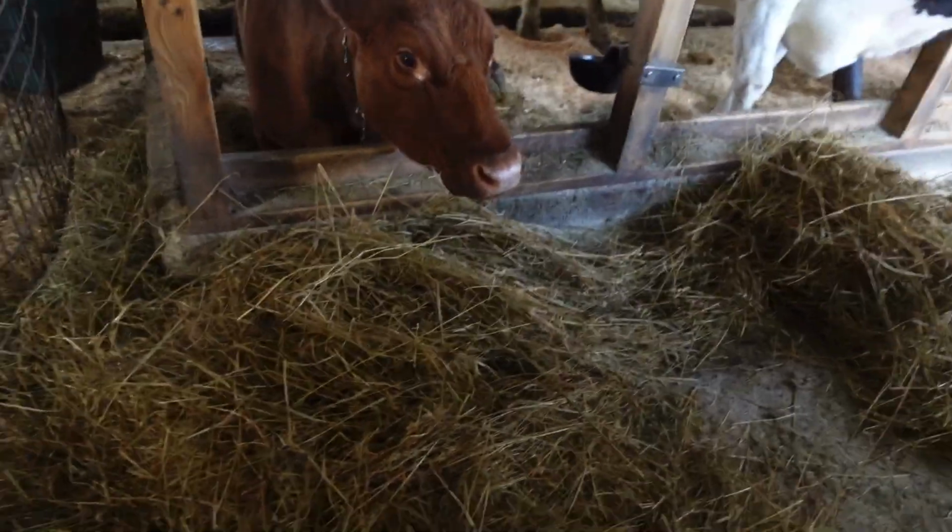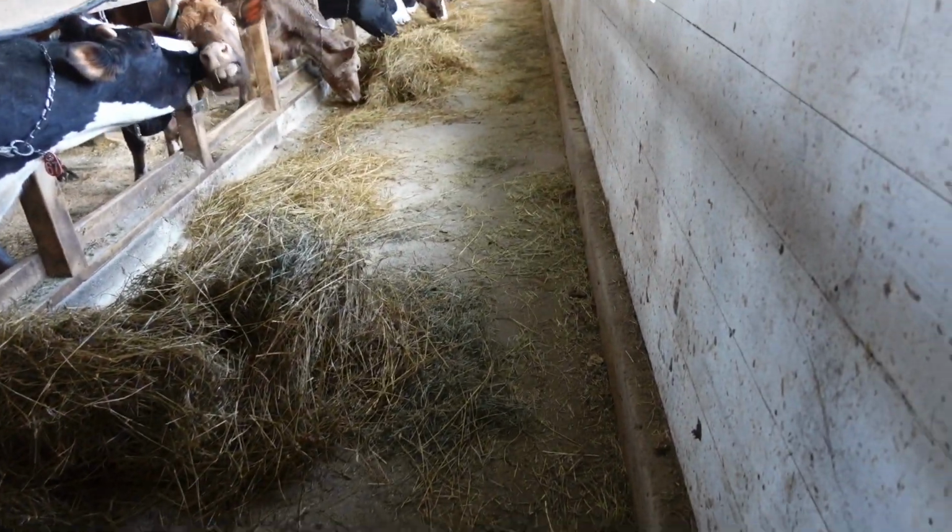We bedded the girls and gave them that bale and some of them are laying down and some of them are still standing and eating the rest of that bale. So like I was saying earlier, it has been a very interesting past couple of days. If you guys saw the last video, you remember when that fan was making a really strange noise? And we actually did check that out that night and we turned it off and turned it on and it seemed fine. It stopped making the noise and it was working fine, so we didn't even worry about it.